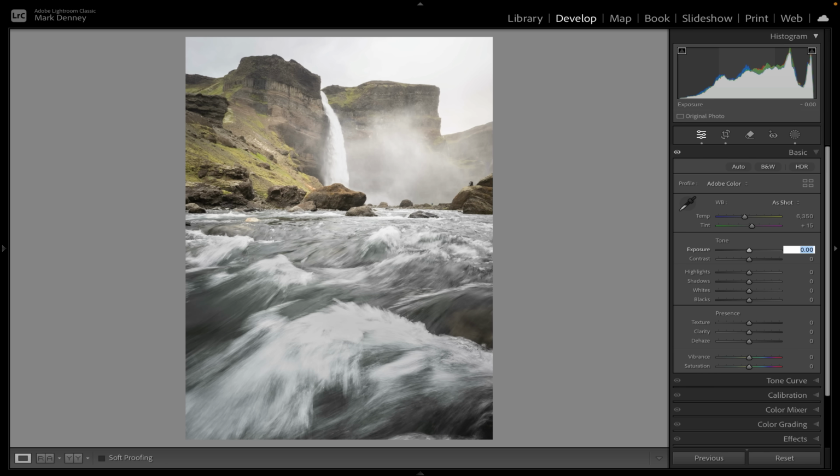I ended up photographing this image right here in this manner, and you can see that the histogram is definitely pushed over to the right. And this is going to give you, most importantly, more detail in the shadows, better colors, and a less noisy photo.